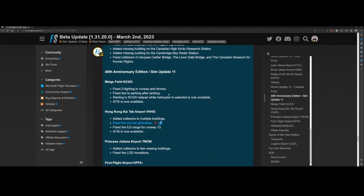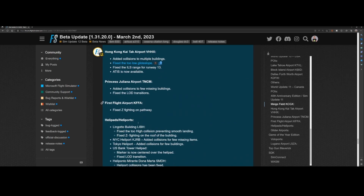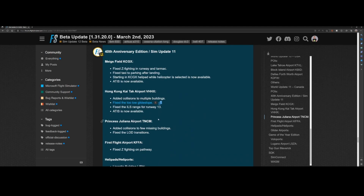40th anniversary update, also known as SIM update number 11. The Meigs Airfield, Hong Kong, Princess Juliana, the First Flight Airport, as well as several heliports. They fixed multiple things. First of all, the Z fighting, they fixed the taxi, the starting in KGGX helipad, while helicopter select is now available. ATIS is now available for these 2 airports.